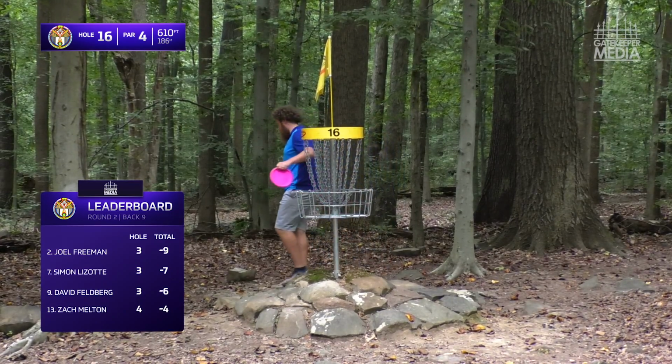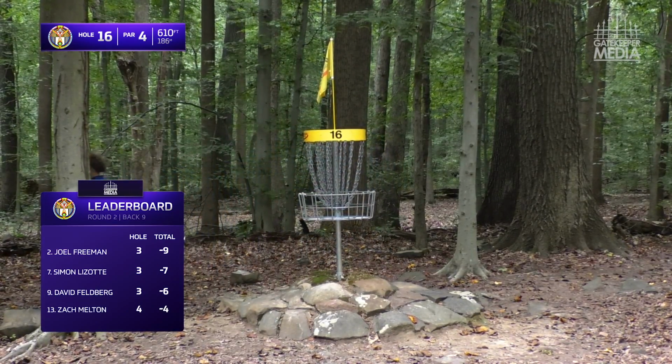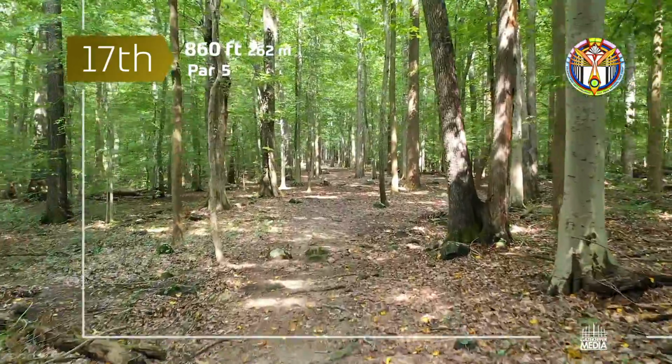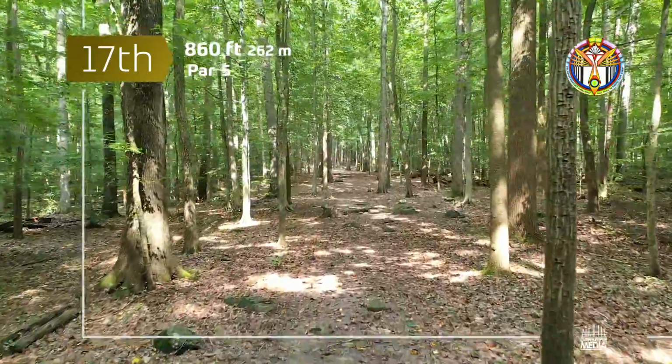Zach, unfortunately, missing that putt is going to take the par, preventing our star frame. Yeah. We haven't seen one yet, so we're going to move into hole 17. This was the other backup.